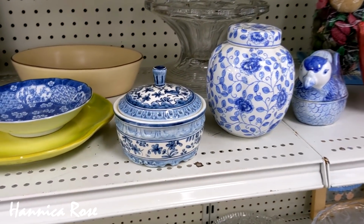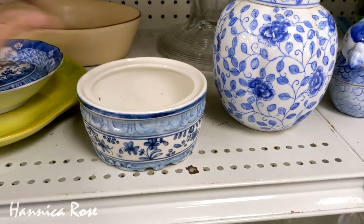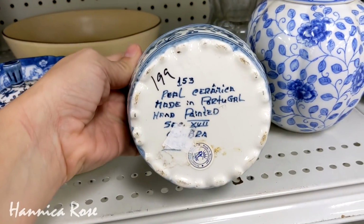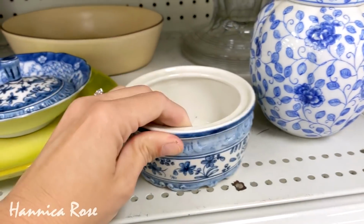So I'm just curious to know how many of you out there collect the blue and white pottery like this. I think it's beautiful, but it's not really my style, so I always just leave it behind for someone that may be looking for it or knows somebody that collects it.